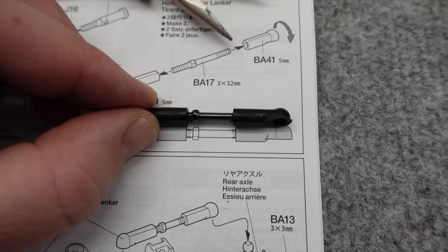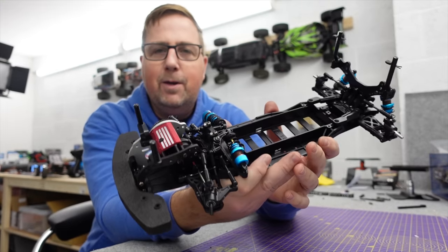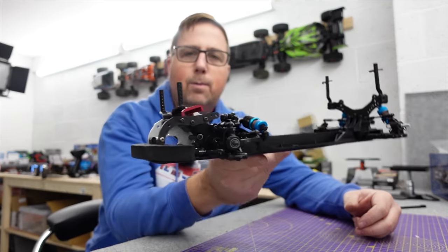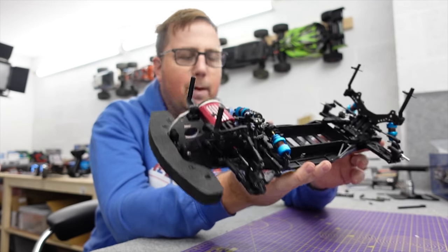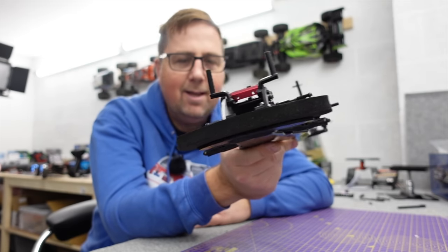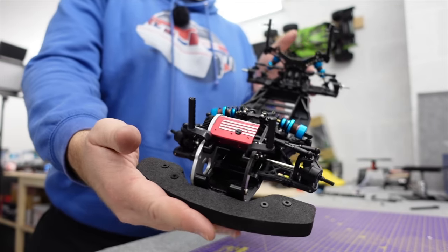Oh, a little bit too short on that. I nailed the first one though. That took a little bit longer than I thought it would. That's kind of my day gone now. I'm gonna leave this for today and come back tomorrow. Gonna quickly talk about this build. There's a few bits I wanna point out. And then it's time to go crazy with the electronics and get this thing going fast.